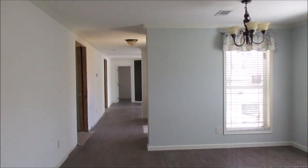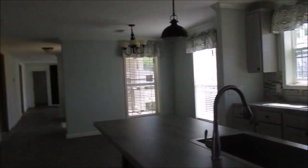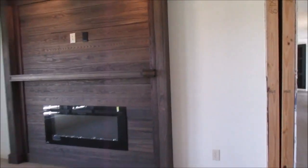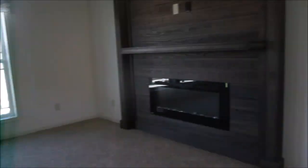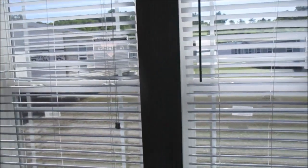There you go, right here. The wood. The fireplace is beautiful. Like that. Now here's the master, the master bedroom. Nice size space. Oh my God, I love the way the light comes in here.